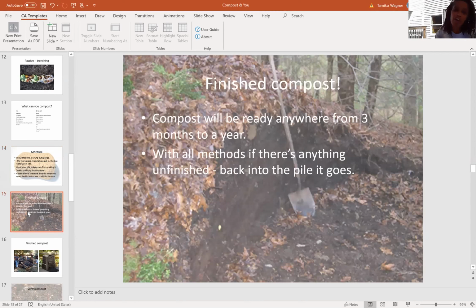What does your finished compost look like? I faded this picture into the background. I found it on the internet and I really shouldn't have, because it's actually a very pretty picture of compost. But depending on your management style, what was breaking down, it will be ready in anywhere from a quarter to a year. And if there's anything that is unfinished in your pile, you've sifted through your whole pile, and maybe there is still a corn husk or a peach pit, you can throw that back in there.